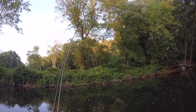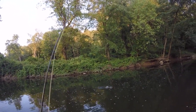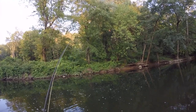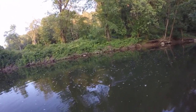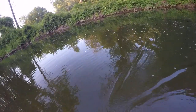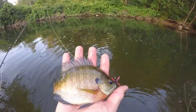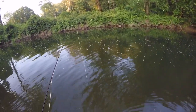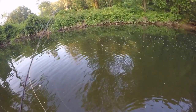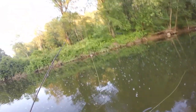Ooh, fighting a little bit better. A little bit bigger class of fish, I think. Still a redbreast or some kind of sunfish. Fight, buddy, fight! Bluegill! Yeah, pretty bluegill instead of a redbreast. Very pretty guy. Big old hump on his head. That's a pretty big bluegill for this little creek. Off he goes.